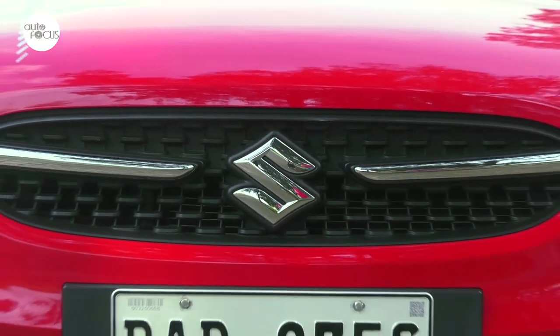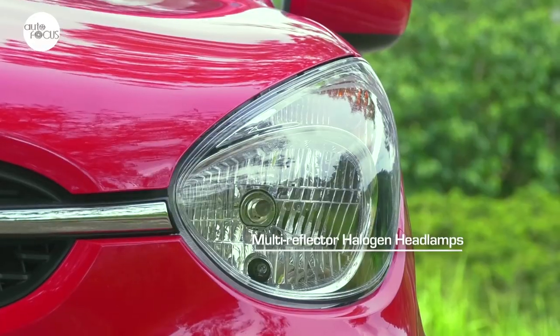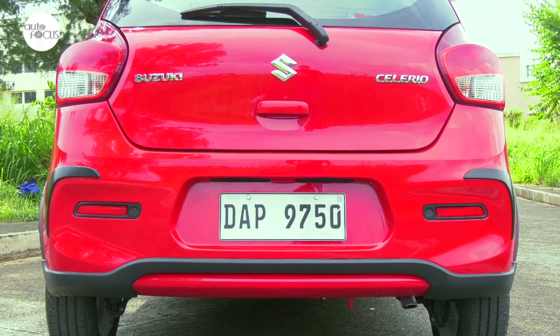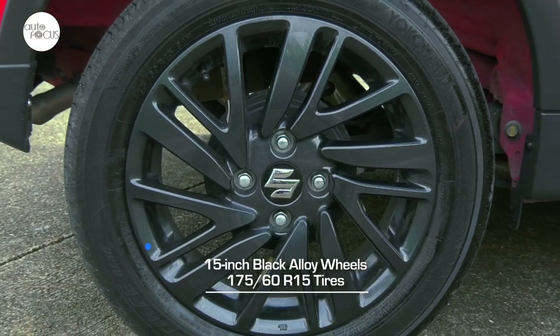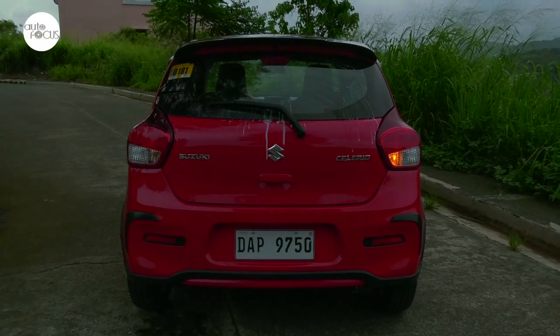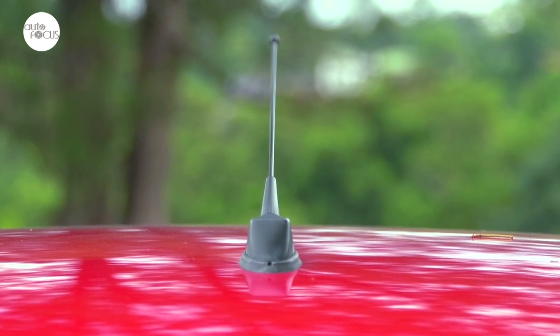The new Celerio exterior features a black oval grille with a single band of chrome flanking the Suzuki badge, multi-reflector halogen headlamps, body color bumper, fog lamps, LED combination lamps, and reflectors on the rear bumper. It rides on 15-inch black alloy wheels wrapped by 175/60R15 tires. Other exterior features include 2-speed intermittent front wipers with washer, rear 1-speed wipers with washer, body-colored outside mirrors that power adjust, and an antenna mounted on the front roof.